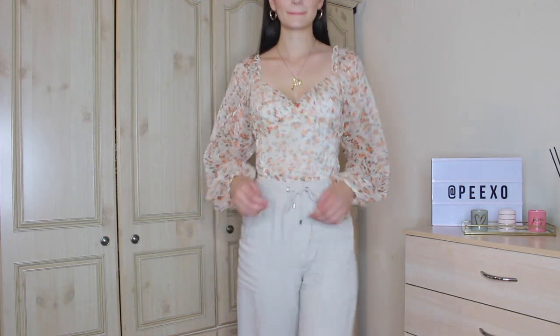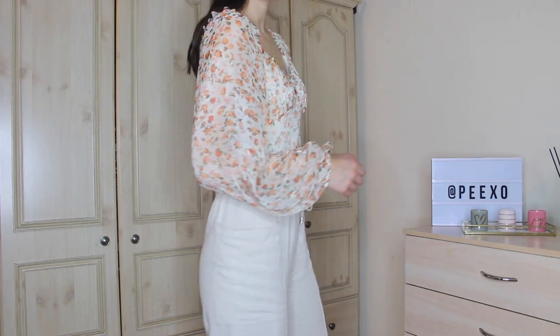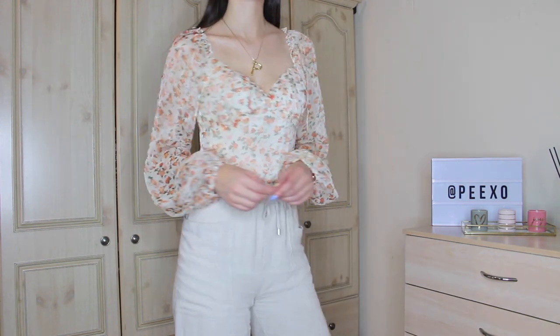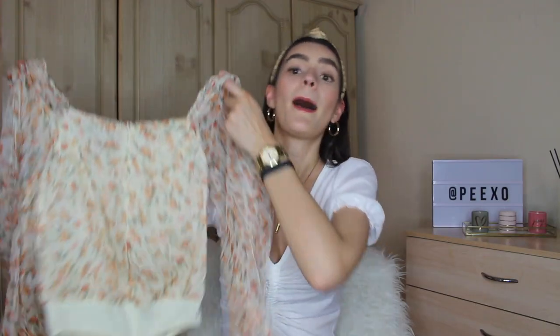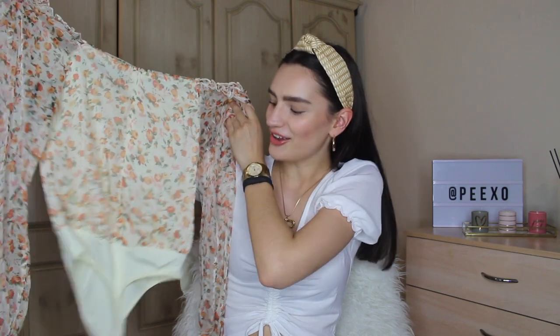So I got this in a size 8. It is a bodysuit, so it's not just a top. And that's the only thing I'd say that was kind of throwing me off a little bit. I was a bit like, oh, I'm not too sure if I want it to be a bodysuit. But good news, it's a thong style bodysuit, and those are the most comfortable in my opinion, and also the best in terms of avoiding any VPL or anything like that. But this is stunning. I also got a pair of shoes from Missguided.